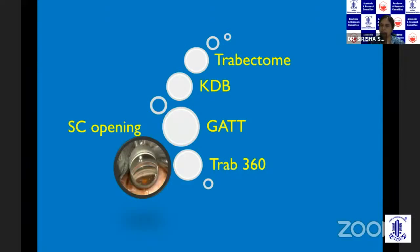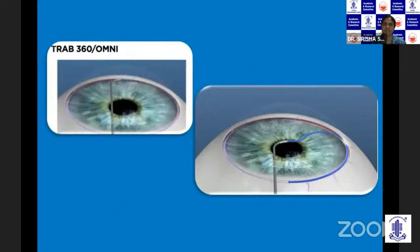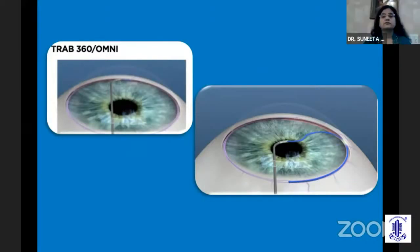What we do here is trying to open up. The trabecular meshwork is what is giving the resistance, so we try to remove the trabecular meshwork. You can do that by using a suture or a needle or a blade, or using a microcautery. So 360 trab or Omni is an ab interno procedure where you're using a Prolene suture to enter into Schlemm's canal.